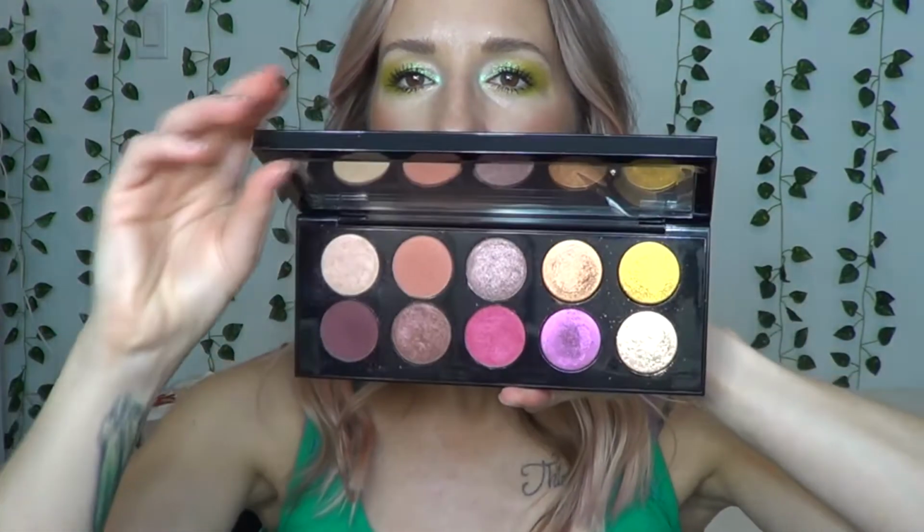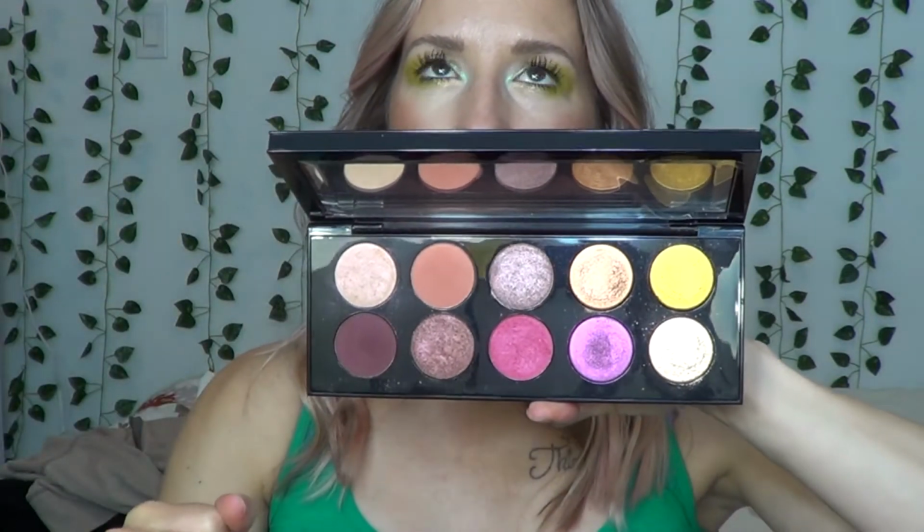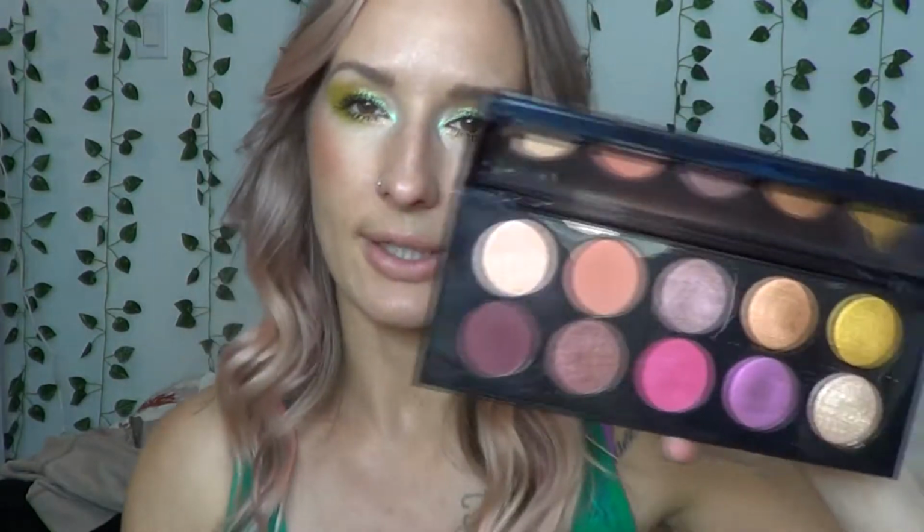For the next palette that I brought is the only Pat McGrath palette that I brought with me, and it is the, nope, this is not Bronze Seduction, this is Divine Rose number 2. And this palette is one of my summer go-to staples for the reason being that it has so many one and done shades in it.